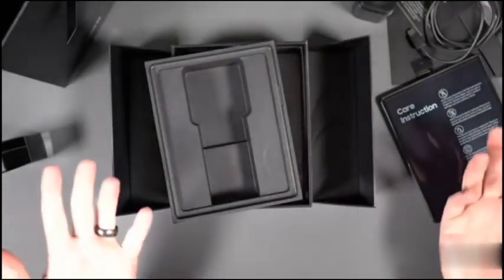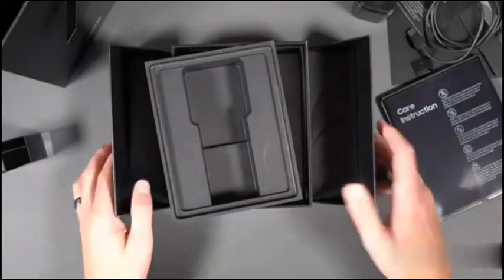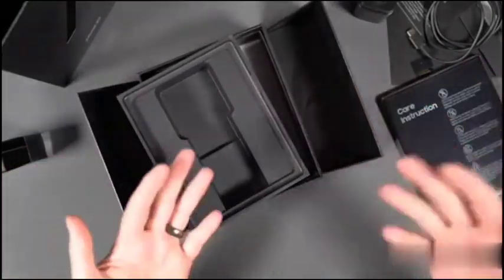So anyway, although there are major improvements in the device, which we'll dive into now, let me just clear this out. All right, y'all, you ready for this? Ooh, there is a pull tab. We love pull tabs.